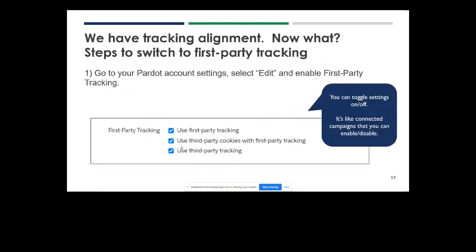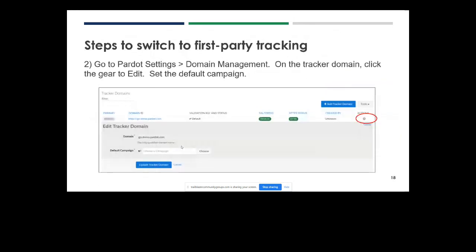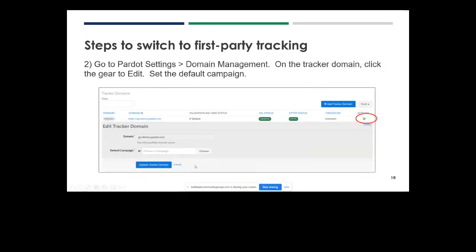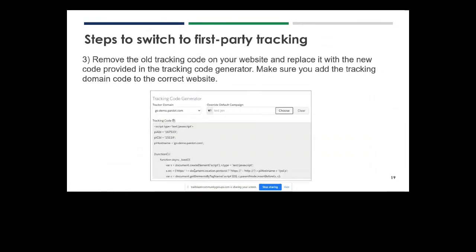So once you've gone into settings and you've turned that on, then I simply go back to that Pardot settings, domain management. And so then on the tracker domain that you want, you can see here's my primary one. It's my default. I just go to the cog and I hit edit. And then you're basically going to add a campaign to that. So you're going to simply edit that and add the campaign. So now this is where you're actually assigning a campaign to your tracker domain.